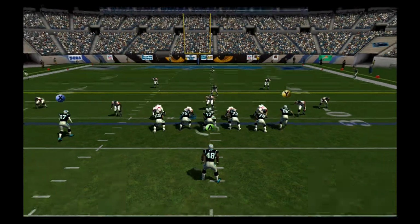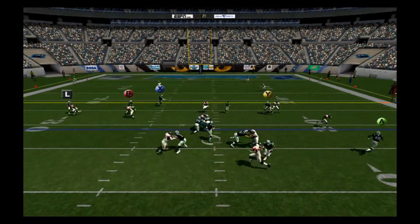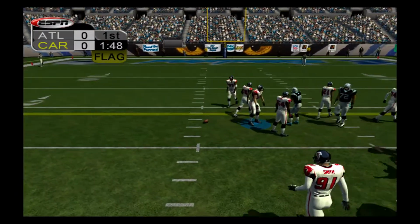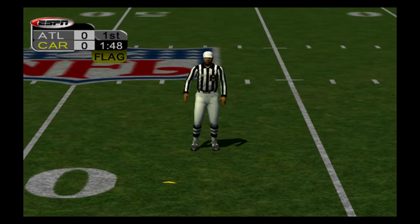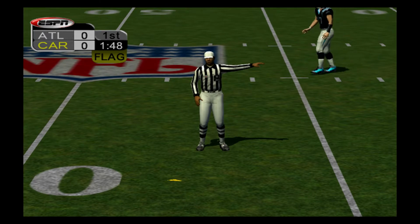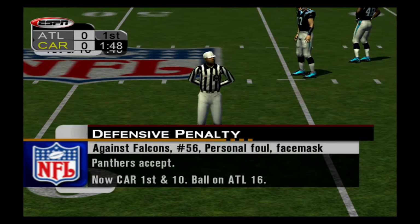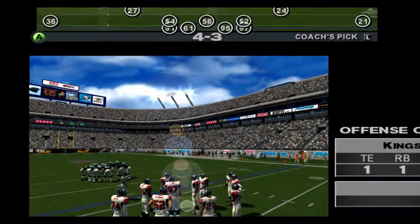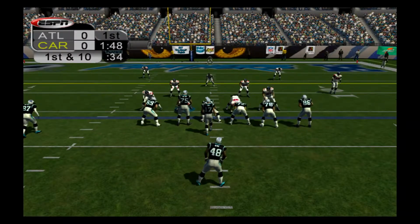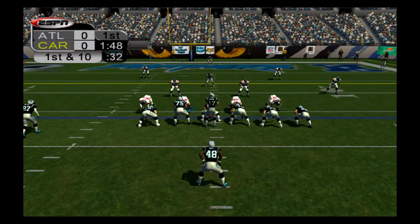It'll be second down. Smith goes in motion. Malone fires this one over the middle, and it's bobbled and dropped. Incomplete. Face mask, number 56, defense. 15-yard penalty, automatic first down. Keith Brooking really yanked on that helmet back there, so the personal foul call was a good one. You can't pull someone's face mask like that.